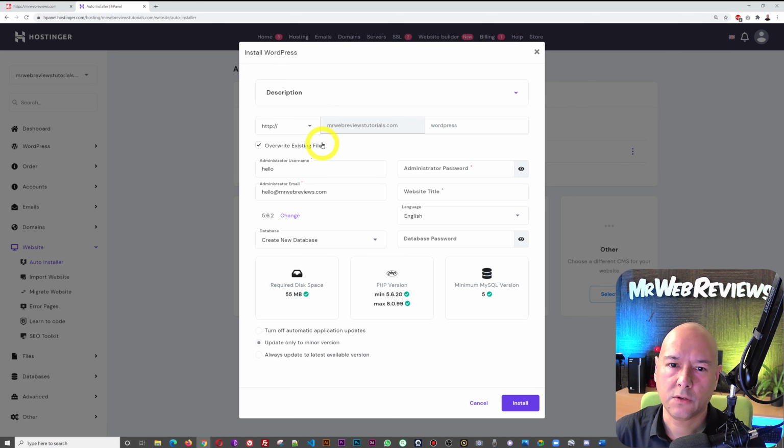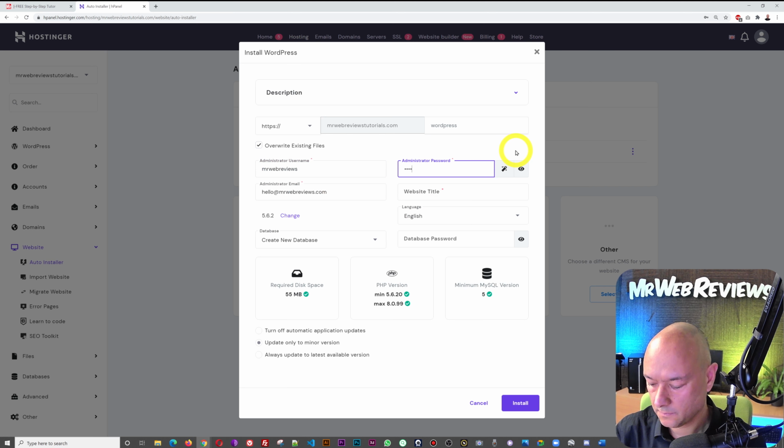And as you can see here, you have to select, do you want HTTP or HTTPS? So HTTPS basically will have the padlock like this, the secure padlock. So you select HTTPS first, make sure that your domain name is selected here, and you leave this blank. So just not put anything here. And then you have to select a username. So I'm just going to take Mr. Web 3 for the sake of this tutorial, and you have to select a password. There you go. And then you put your email address here, so mine is hello@mrwebreview.com.